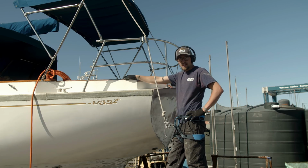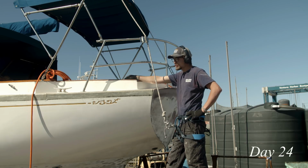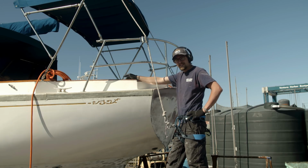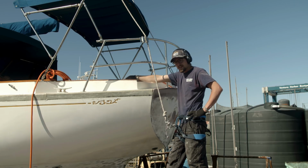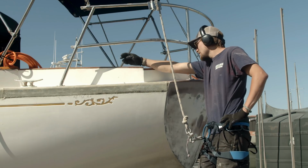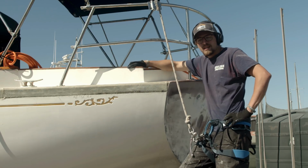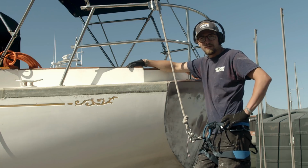It is Thursday, March 26th, and we glassed the deck to hull joint yesterday. So did the entire thing. That means both the port and starboard side and the stem piece are all glassed up and all done. So it's pretty big news for us, because that was kind of the last huge construction part of the boat.